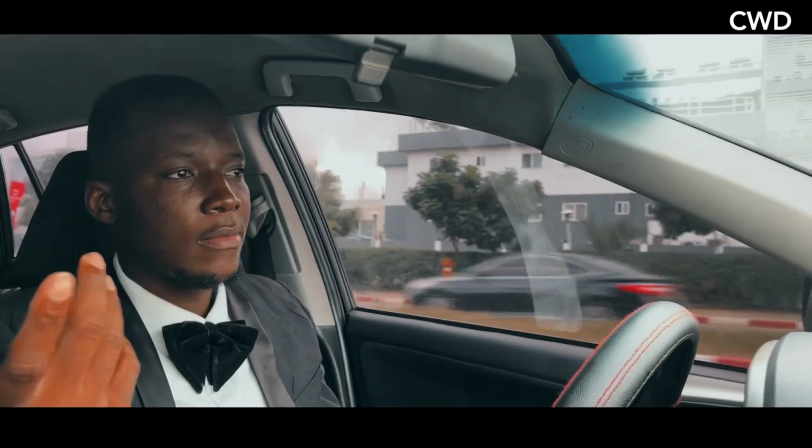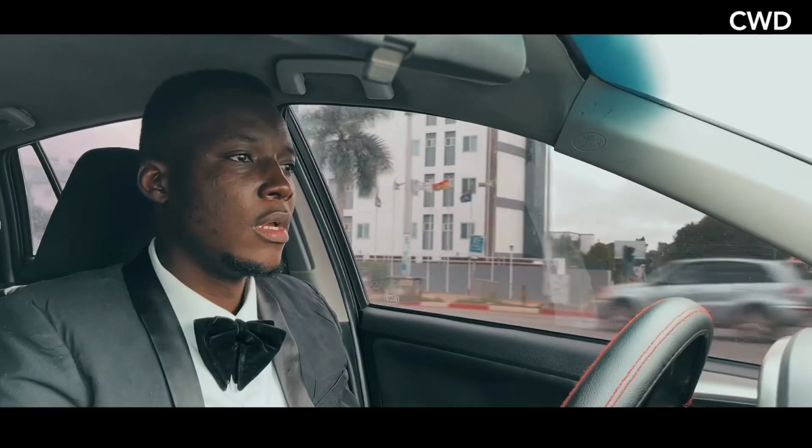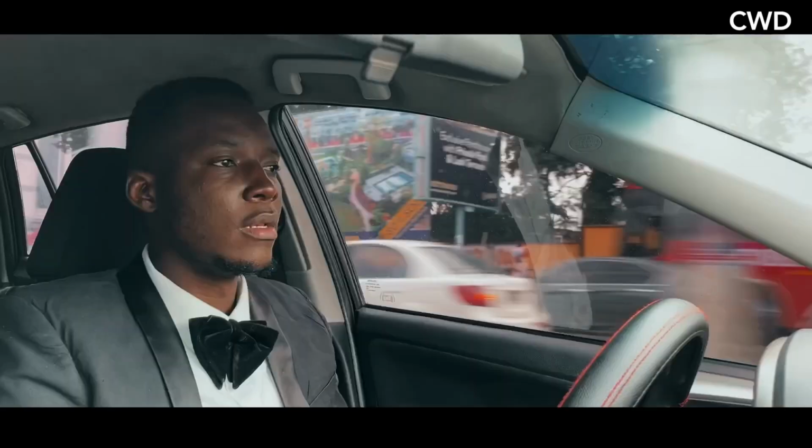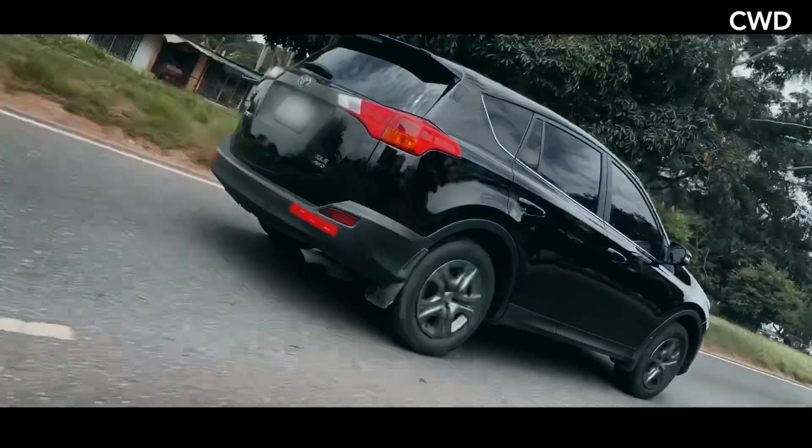The standard edition sits on a 17-inch rim. The top-most trim actually comes on an 18-inch rim.